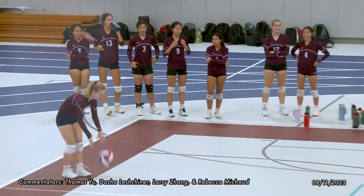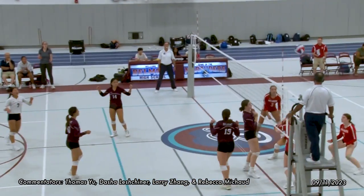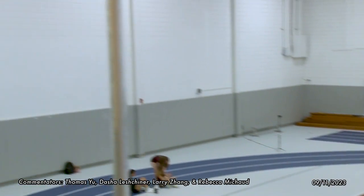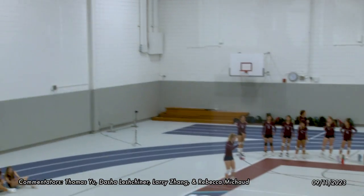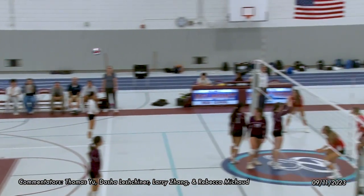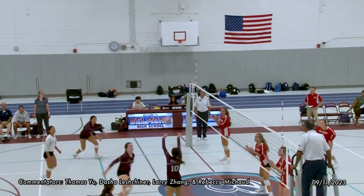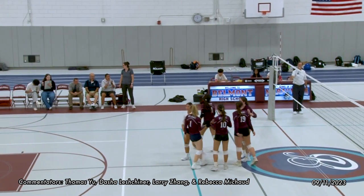Now Bella up for serve. Strong serve once again. Melrose gets it up. An out of system hit. Great power, but does not make it over the net. Giving Belmont 20 with Melrose 11. Bella with the serve again. Another great serve. Melrose manages to keep it alive. And freeze it over. Ooh, with a hit just a little low, Melrose gets a point.